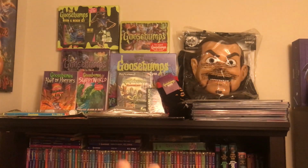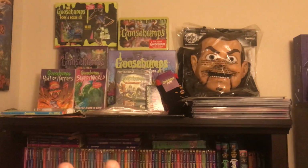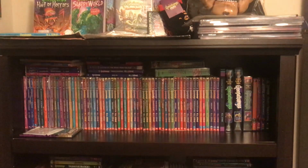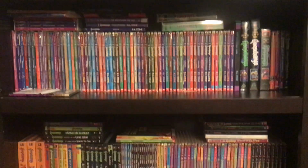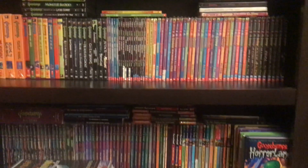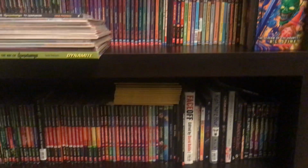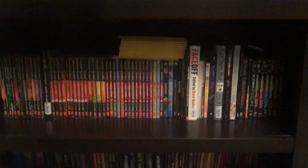I know I haven't done a haul video in a while, so I'm going to treat this like a haul video. And today I'm going to be showing you my entire Goosebumps collection on this bookshelf here, which I have pretty much completed, the entire collection I'm trying to build, minus just a handful of things.